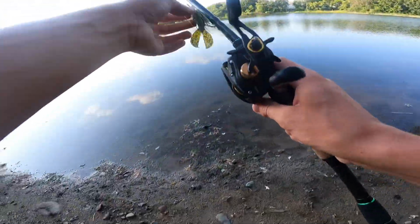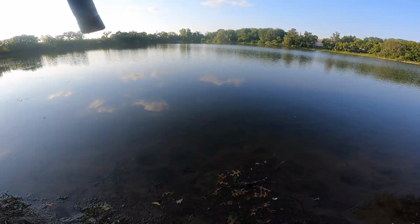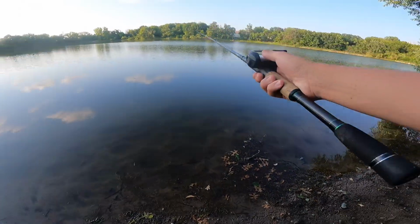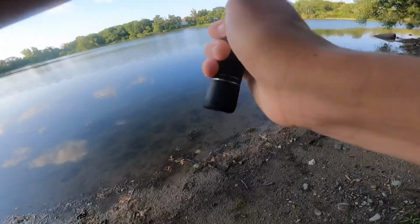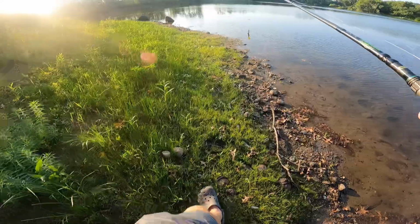Pick up the chatterbait again, keep casting. I think that's all I can really do to find these fish, is just make as many casts as I can, send them out as far as I can, and hopefully some nice fish will eat this thing. I'm trying to get it out of the weeds, man. It's ridiculous. There's hydrilla everywhere.